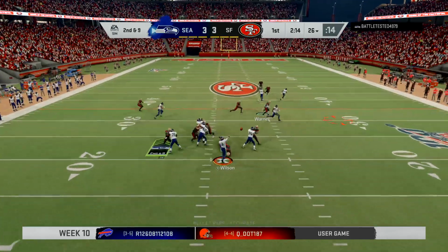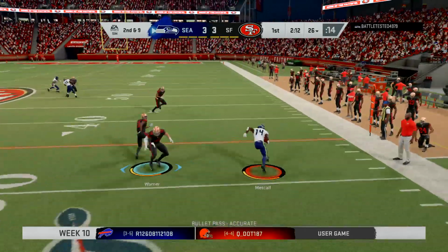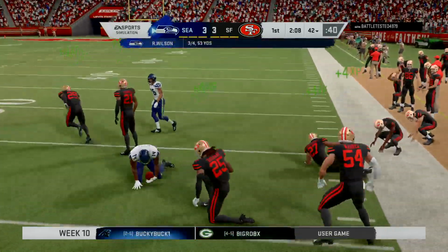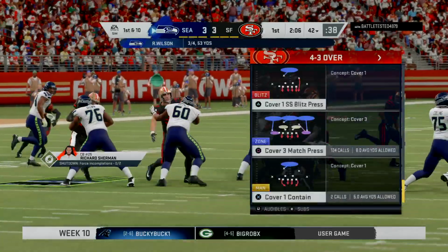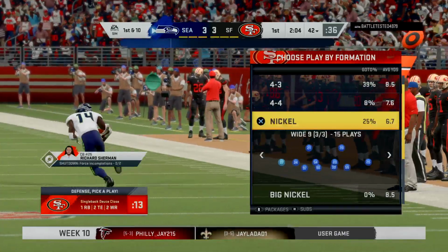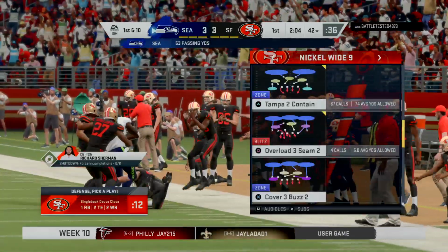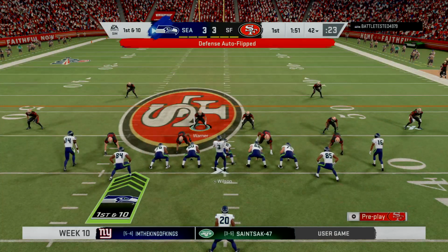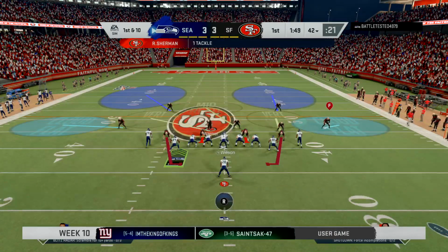On 2nd and 9, Wilson to the right side and complete to Metcalf. And they get him down, but not before he takes it across the 40-yard line. 15 yards on the play, first down. Good throw, good catch, but I really like the route. The drag and being able to run away from defenders, hard to stick with them for that long.